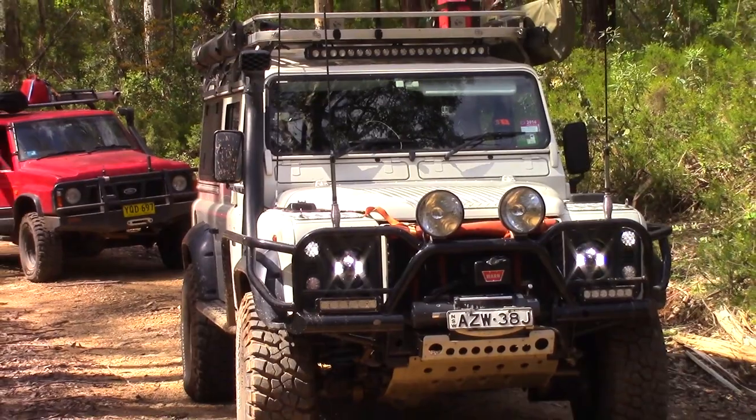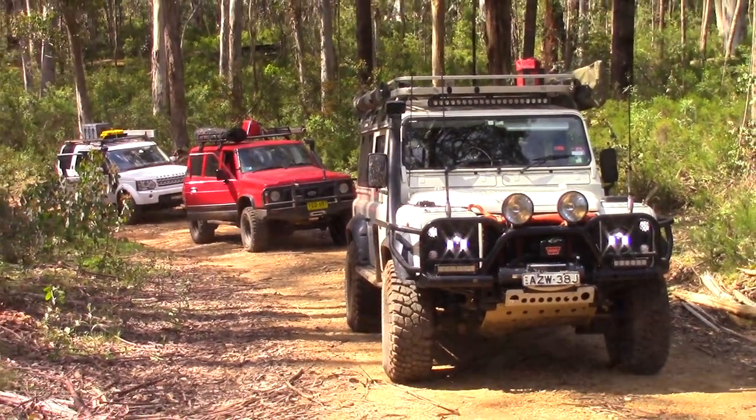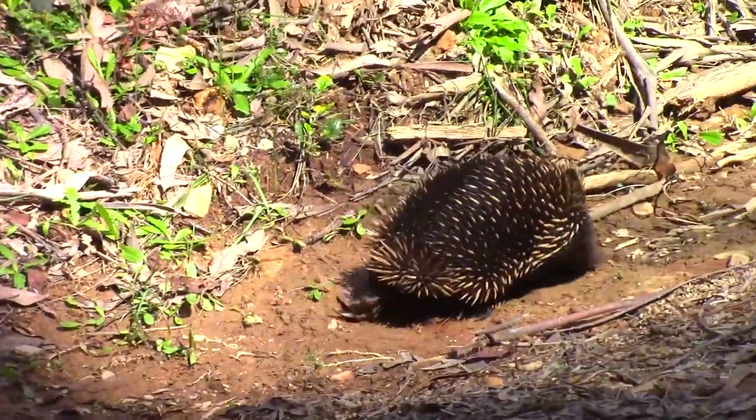Along the tracks I noticed an echidna moving, so we jumped out of our trucks and had a quick look at the fella.